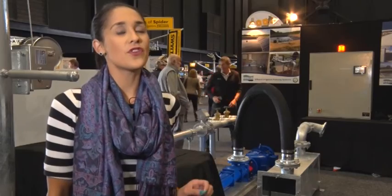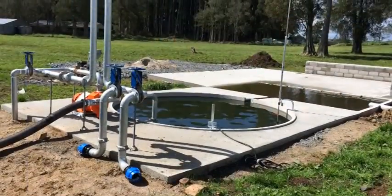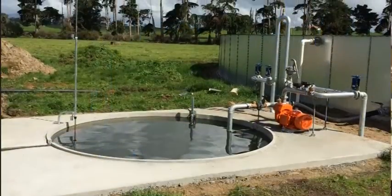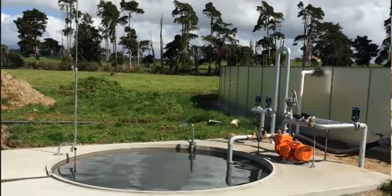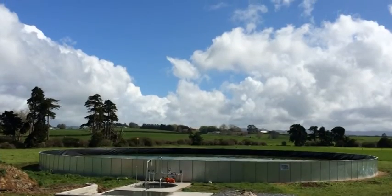What sets Ag First Engineering apart? So what sets us apart is that we really do everything from the start to finish, from design and consultation right through to commissioning and management planning. So we'll look at a job, we'll provide options to the farmer. They can then decide on what's the most suitable solution for them.